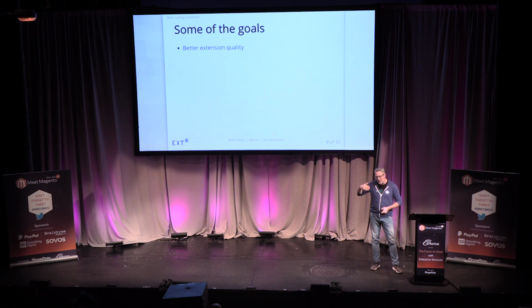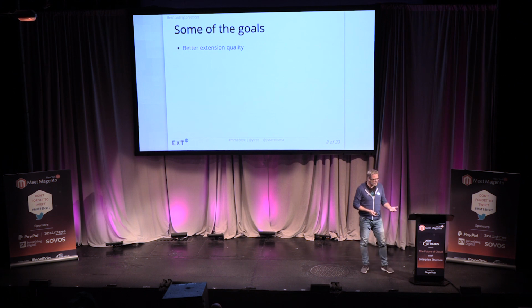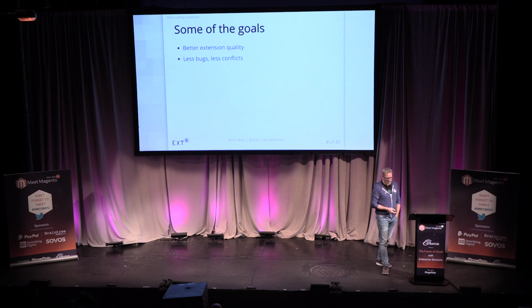So that's kind of a challenge. As soon as you install an extension, you know that sooner or later you're going to bump into issues. But what if these issues are simply less than right now? That's one of the goals, but then we need to talk about a lot of technical topics to get there. In the end, that's one of the points we're trying to get to, meaning also more happiness, because if things fail due to a third-party extension, it doesn't make us happy.